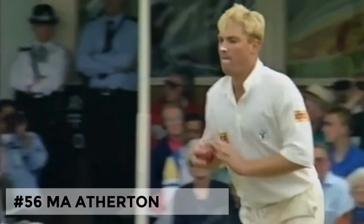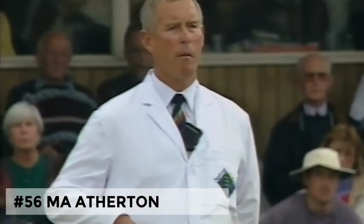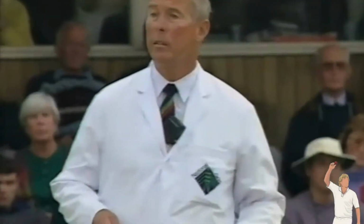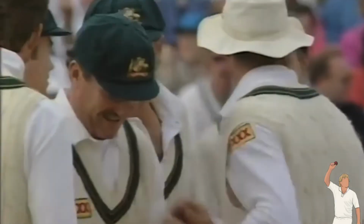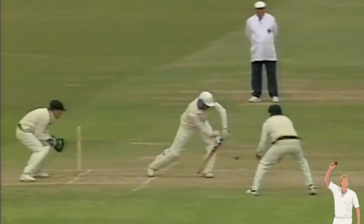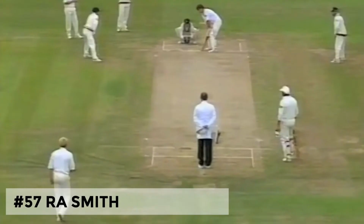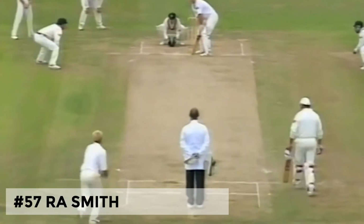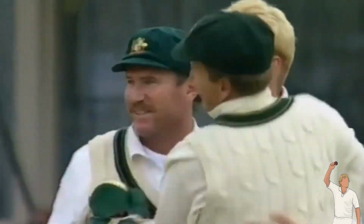Warne is bowling to Atherton. Oh, that could be out. And Atherton this time says, I don't believe it. I don't know where John Hampshire was going, why he had to look at the other umpire. Now the ball hitting the pad, must have hit the pad and then gone onto the bat. Oh, that's out.